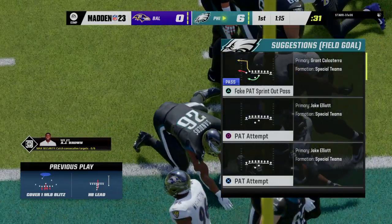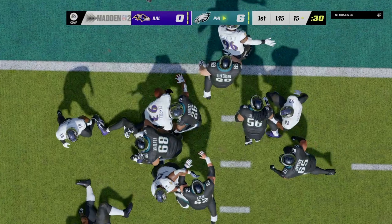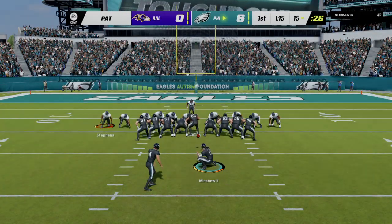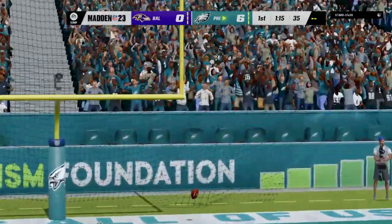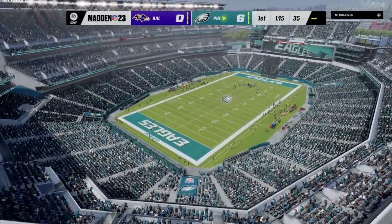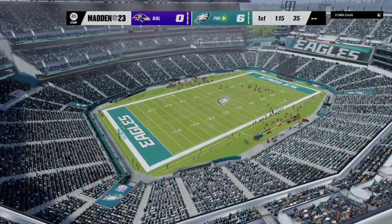That was a really good opening drive on a number of fronts. 10 plays, very methodical, set the tone. So you know right now, if you're on the defensive side of the ball, you're on the sideline saying, okay, what do we have to dial up in order to get off the field a lot faster? Because both sides are out there for 10 plays, but one side comes off energized, and the other side comes off with some questions.